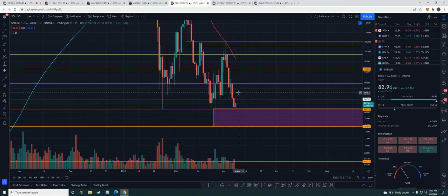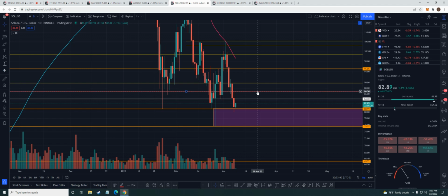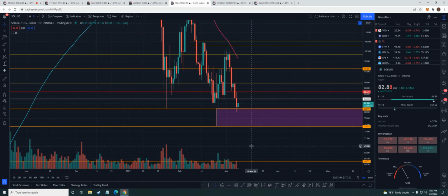I would like to get a new high coming in right around 86. So let's always break, the first thing we have to do is always break a new high on the previous daily candle, and not make a new low, because then that will show some kind of strength. And that's the first thing we want to see in any kind of reversal. So let's see if that happens, which is coming in around 86.71.